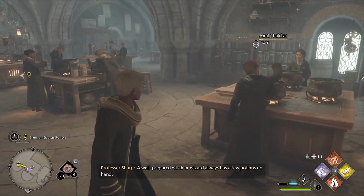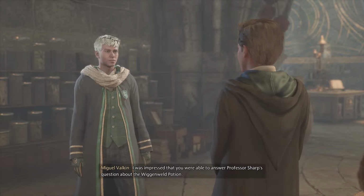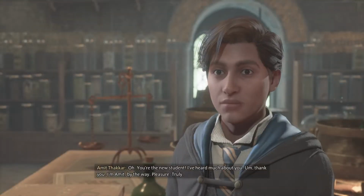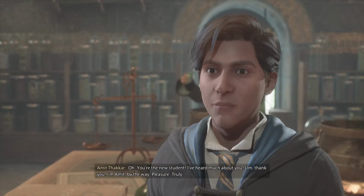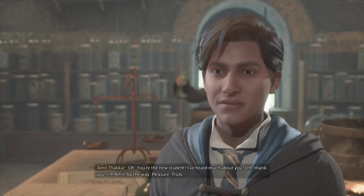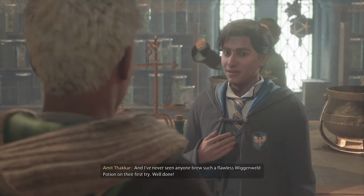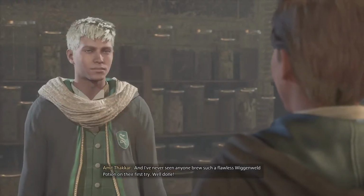A prepared wizard always has a few potions. I was impressed that you were able to answer Professor Sharp's question about the Wiggenweld potion. Oh, you're the new student. I've heard much about you. Thank you. I'm Amit, by the way. Pleasure, truly. And I've never seen anyone brew such a flawless Wiggenweld potion on their first try. Well done.